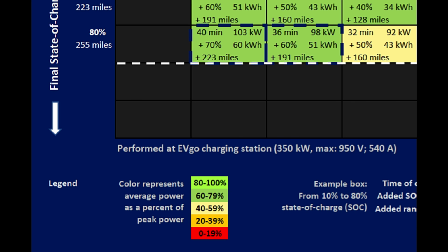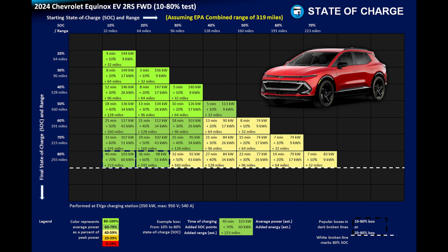The darker green represents when it was pulling 60 to 79% of its maximum charging rate. And in the beige boxes, the vehicle was accepting 40 to 59% of the maximum charging power that it took during this session. Each box represents 10% of this charging session. And you can start and end at any percentage. You could look at 10% to 50%, from 30% to 60%. Whatever section of the charging session that you want to view data from, that's listed in that little box.